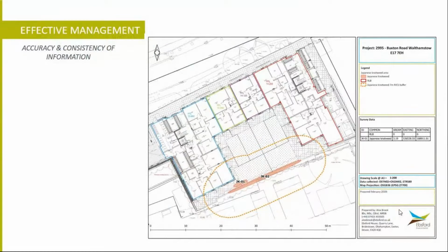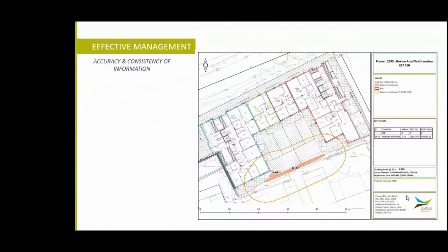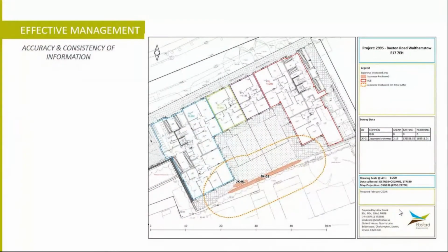And it's not just pre-plans that need to be done, but there are also post-plans that need to be accurate and correct. This is an example of a development where we've got 5 properties there in the back. This sort of plan now needs to be produced to be able to provide a warranty. The only properties here that will qualify for a warranty are those within 7 meters of the Japanese knotweed area. Anything outside of that area is not deemed to be at risk, so there's no risk to be insured. So accuracy of that information is key to be able to provide the right and suitable warranties.